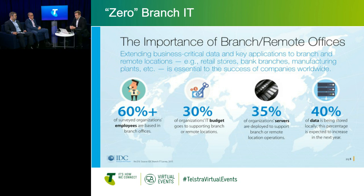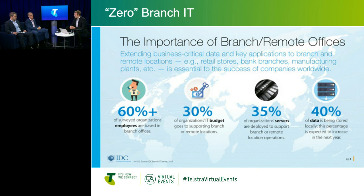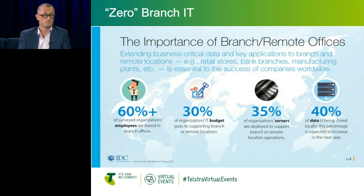We also know that around 35% of organisations' servers are actually deployed in the branches. So despite the fact that people have gone on this journey to try and centralise as much data in the data centre as possible, people are still putting data out in the branches, which comes with this enormous problem. If you put data out in the middle of nowhere, there's a cost, and if that data is important, you've got to back it up. And so we'll be talking about some of those pain points too. But that's what we're seeing in the market, and so we went on an effort a couple of years ago to try and address this and make it a lot easier.